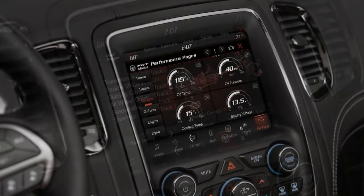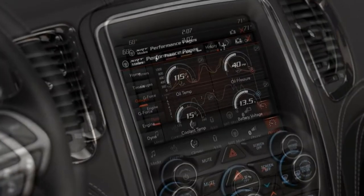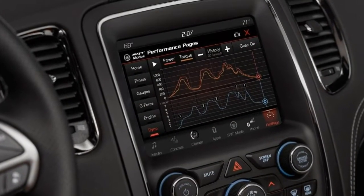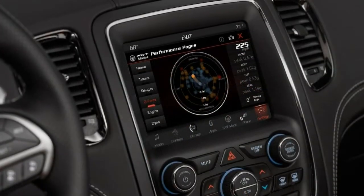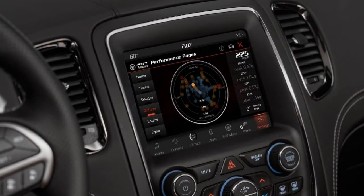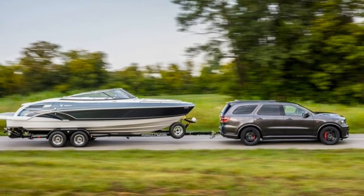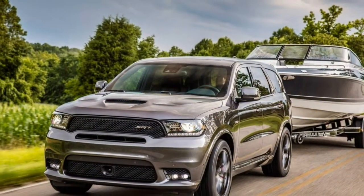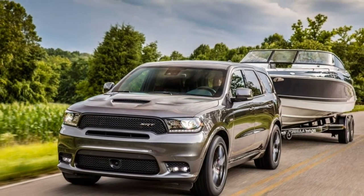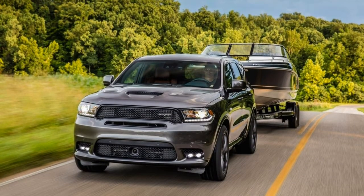An optional anodized platinum appearance package adds upgraded leather upholstery with silver accent stitching and special interior trim. The RT moves into high-performance realms with the 5.7-liter V8 engine, 360 horsepower, 390 lb-ft as standard, an upgraded steering system, a sports-tuned suspension, a performance hood design, LED fog lights, red accent stitching and a Beats audio system.